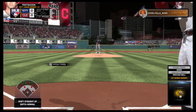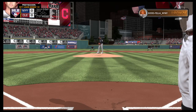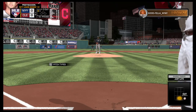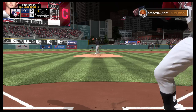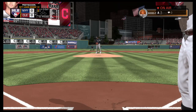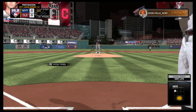Now at the plate, Tyler Naquin. He'll start things out here in a tie ball game. Center fielder, Tyler Naquin. A swing and a miss on a ball that jammed him. Sharp slider that time, just missed inside. There's that tight slider right there, just missed getting under the hands. That's a good pitch. I like that pitch. But if you don't get it where you want it, it could be a dangerous pitch to throw.